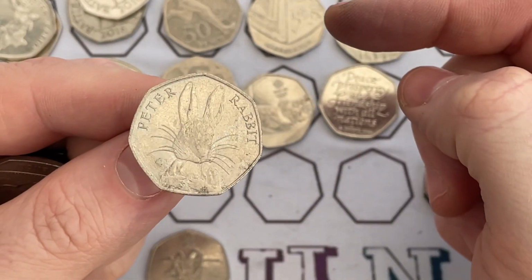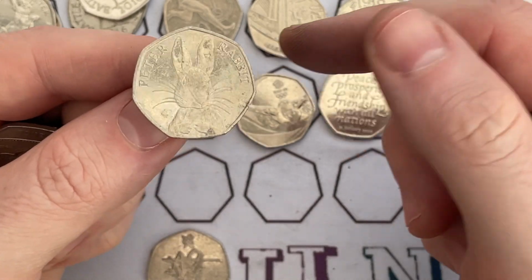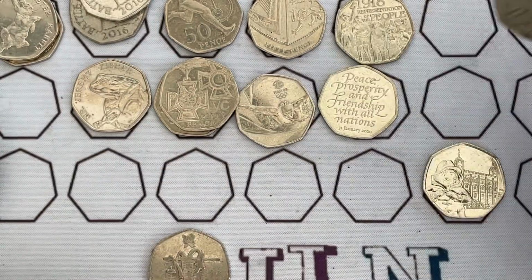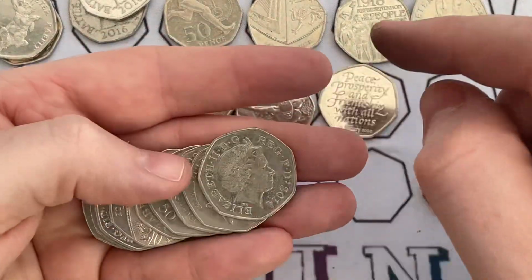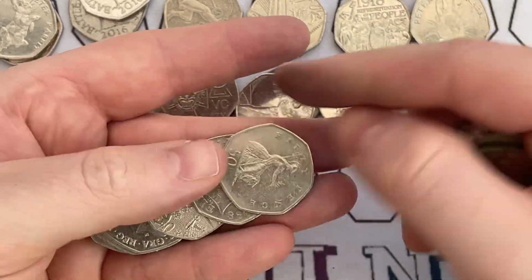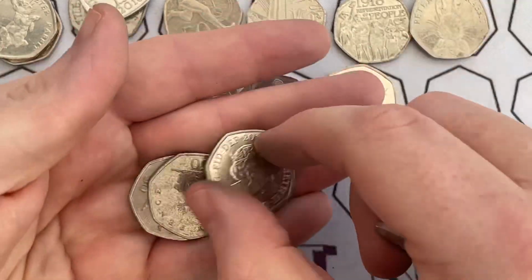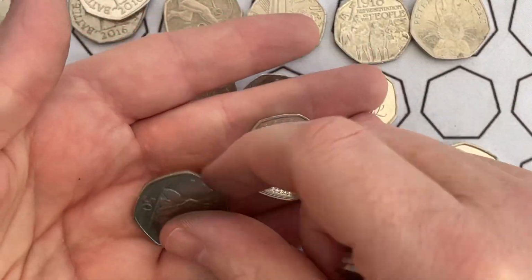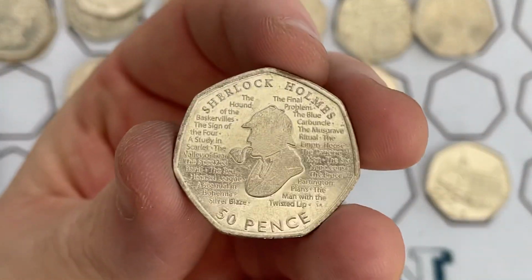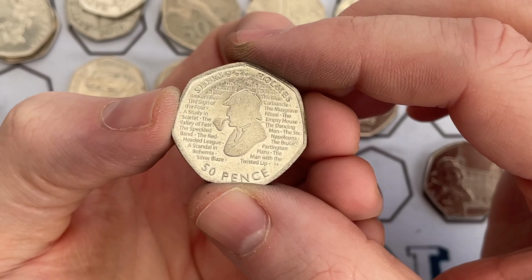Fun fact, the silver proof version of this is highly desirable and goes for, well, I suppose it'll have come down recently because coins generally have come down a little bit with the current economic situation. But you're still looking at about £300 to £400 if you've got the Peter Rabbit 2016 silver proof.